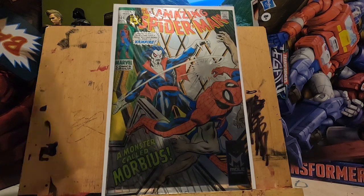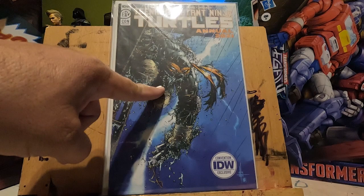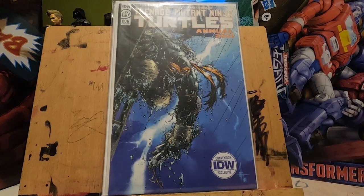Okay, here's another cool cover. Teenage Mutant Ninja Turtles, annual 2021. Con exclusive, convention IDW exclusive. There's Michelangelo, right? Look at this cool. I don't know who did this artwork, but that is beautiful. Look at that. Awesome, awesome, awesome. Okay, let's see what's next.